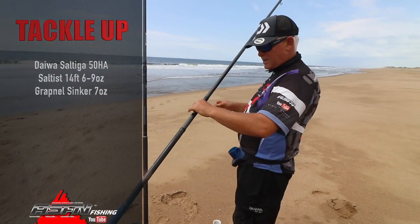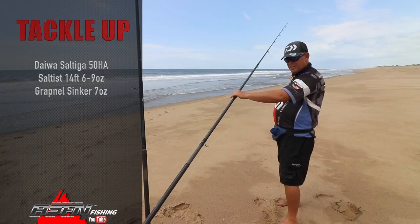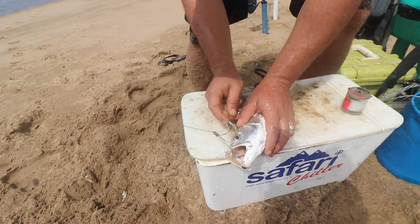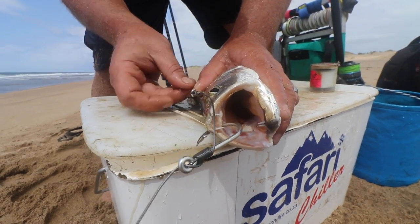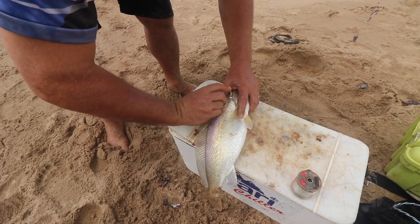Okay guys, I'm gonna rig up my slide rod quickly. Saltiga 50 HA and Saltist 6 to 9 ounce rod. Beautiful colors on these cob. Now this is a snapper, guys. The size limit's different. You see the two front teeth, almost like canines sitting there. Look how beautiful their colors are on their scales.